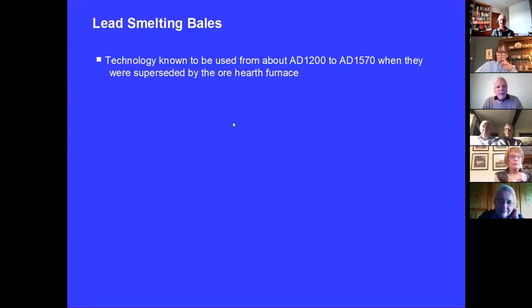We're going to start with the sort of perceived knowledge of lead smelting when we started this project. It's a technology known to have been used from about AD 1200 to 1570, when bales were superseded by the ore hearth furnace. I'll come on to talk in more detail about what they were, but basically they're just open fires, they're bonfires, and they just heap lead ore onto them and get molten lead out of the bottom. And that technology was used in the Dales from, well before 1200 now, that we found out, up to about 1570 when the new technology came in.